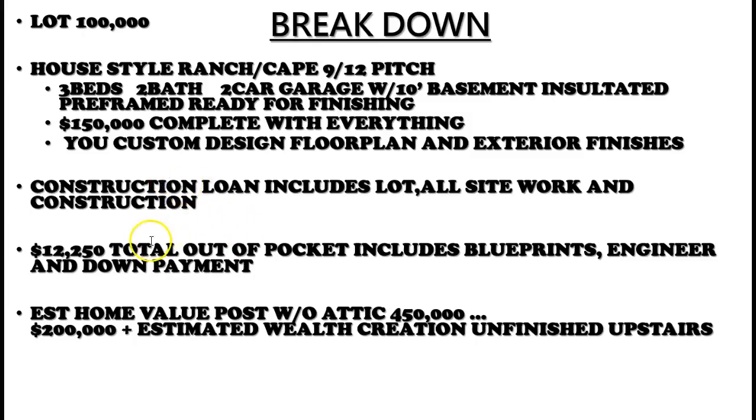And your total out of pocket for something like this would be $12,250, and that would include your blueprints, the engineer work to figure out where the house is going to sit on the lot, and your down payment. So total in on this is right around $12,250. The estimated value of the home finished would be somewhere in the neighborhood of $450,000, and I think I'm actually being extremely conservative with that number.